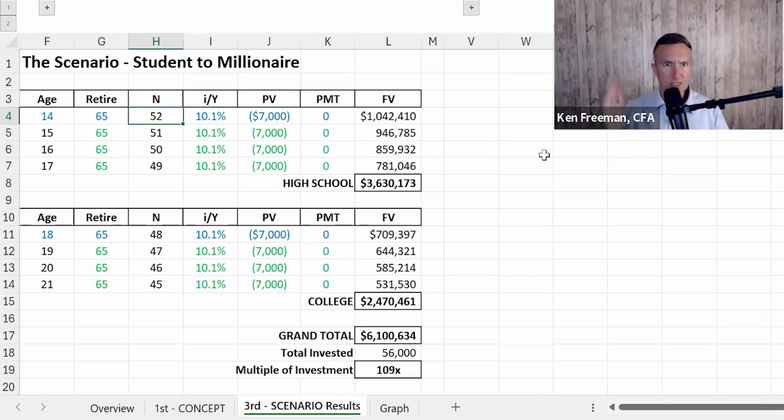Now you're like, wait, Ken, 65 minus 14, that's 51. The issue is we're going to invest at the beginning of age 14. So we're going to take advantage of that entire year. So it's actually 65 minus 14 plus 1. 10.1%. That's the average annual return of the S&P 500 Total Return ETF.